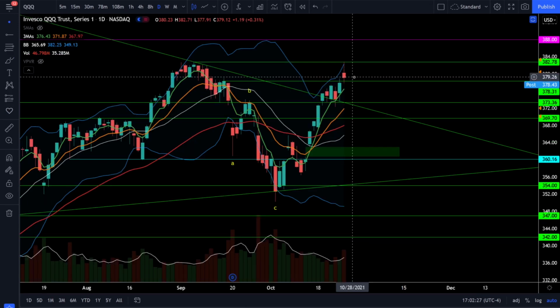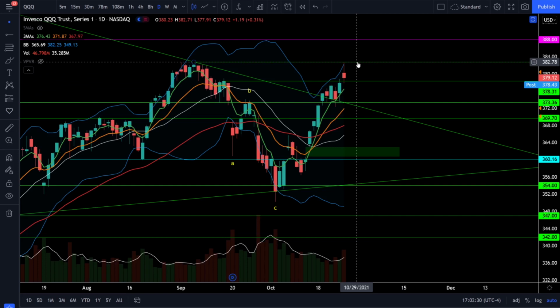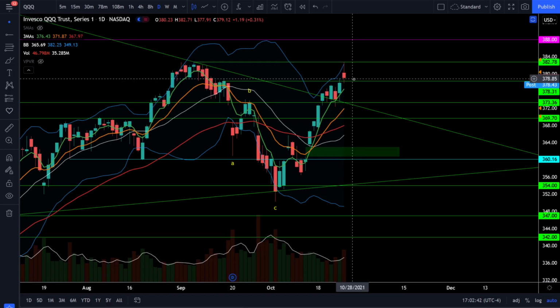On the NASDAQ 100 triple Qs, we also attempted to break out of the previous all-time high, but we did get a hard rejection at that level. So we did see a rejection at that resistance level right around 382.7. Now we didn't close necessarily at the low of the day, but we definitely closed near the low of the day as opposed to the high of the day, and we did hold up above that support level at 378.